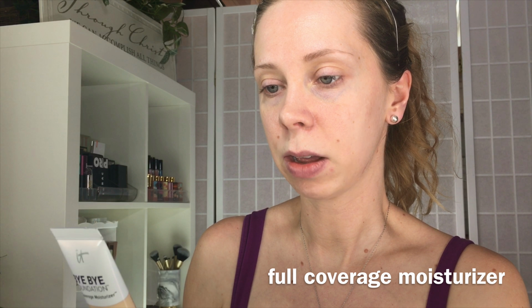You get 1 fluid ounce in the moisturizer and 1.08 fluid ounces in the CC cream. They come in the same shades. We have fair in both, light in both, and then medium, tan, etc. The claims on the new one, the Bye Bye Foundation, include an SPF of 50 plus, and it doesn't really say anything else.